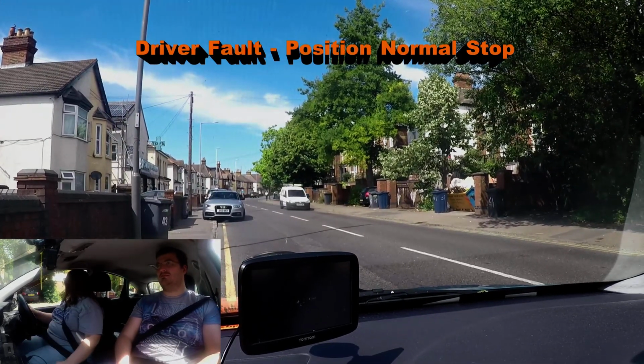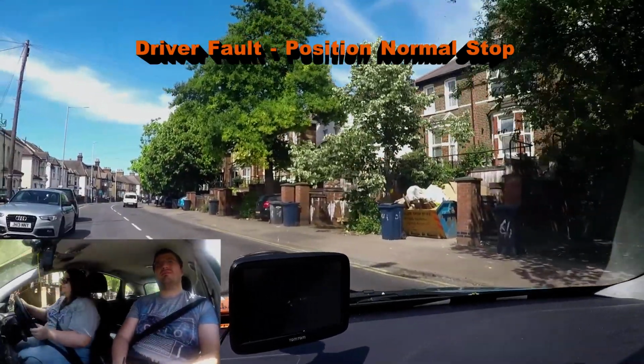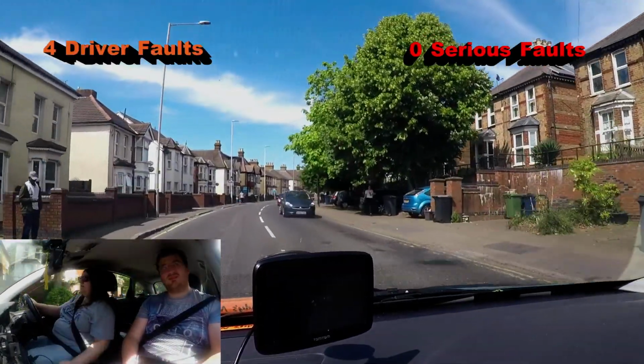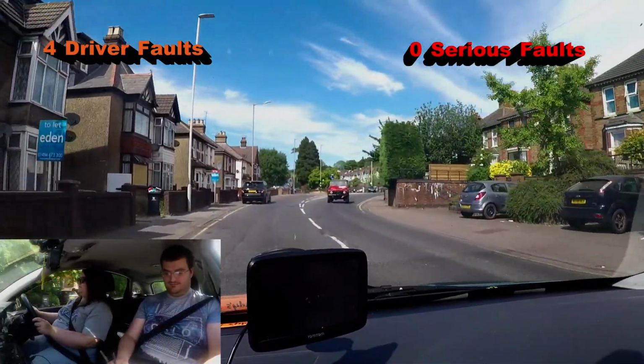As Harley is pulling over, she pulls over with her left two wheels slightly on the pavement. This will go down as a driver fault for position normal stop. When the examiner asks you to pull over on the left, keep all four wheels on the road unless it's a specifically marked bay allowing you to park with two wheels on the pavement.